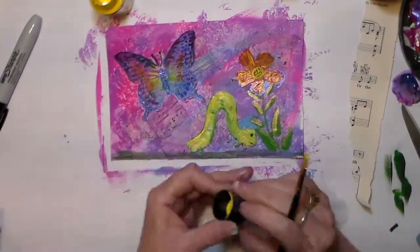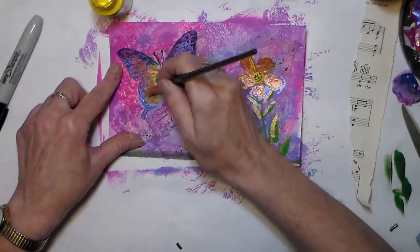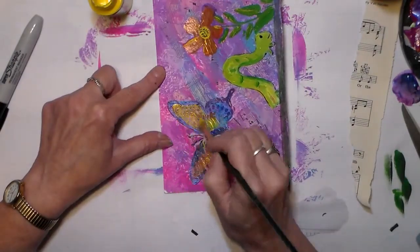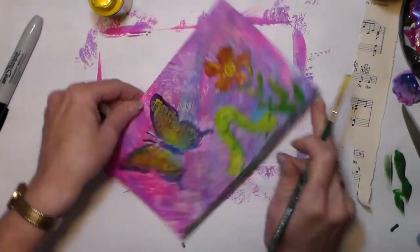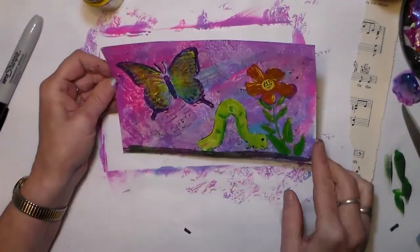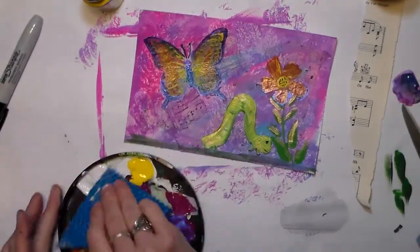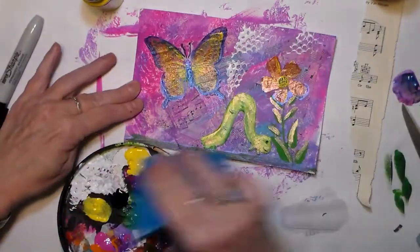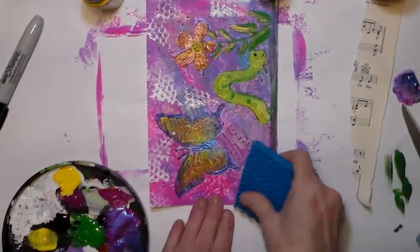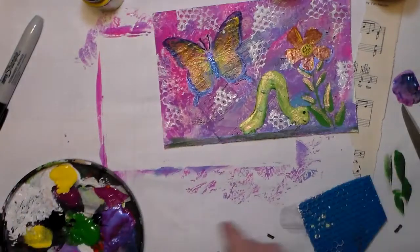Okay, we're almost nearly to the end. I think I do go over the butterfly. And it just added another layer to it. I love how the butterfly came out. I have to do that technique again. And I thought it needed a border. Oh, I knocked the color back a little bit in the background, just to make the images stand out a little more.